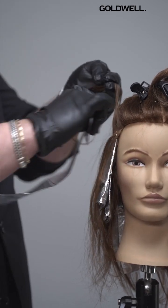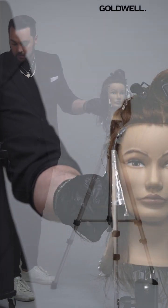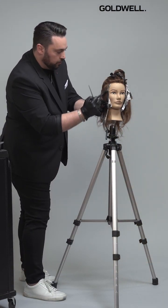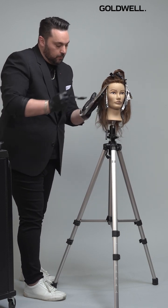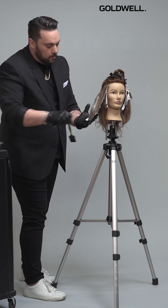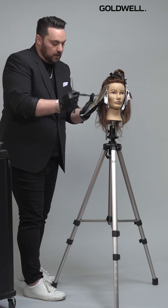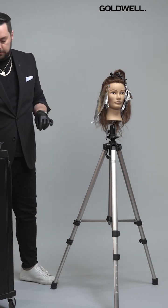So two light, one deep, this is a slice. The reason we're slicing through here is because we're looking to build strength. So this is our Colorance 7 beige gold and 8 beige pearl. So the perfect combination, if you look at the Goldwell color wheel, you'll see that these two shades perfectly complement or oppose each other on the wheel. So that will mean I will get the richest, most neutral, perfect brown I possibly can.